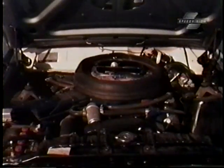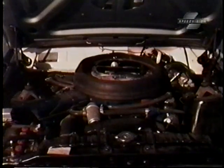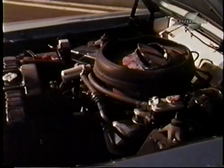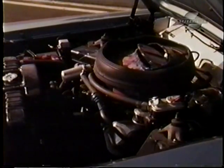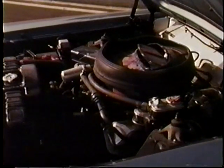And here's the 428 cubic inches of TNT that gets this Torino away from the green light quick. It puts out 335 advertised horsepower at 5,600 RPMs, plus a husky 445 foot-pounds of torque, with a 10.7 to 1 compression ratio. And that's enough to rattle your back teeth whenever you decide to let the clutch fly.